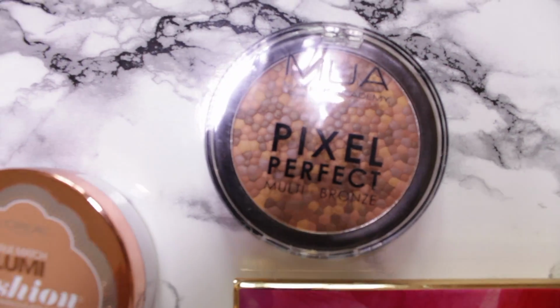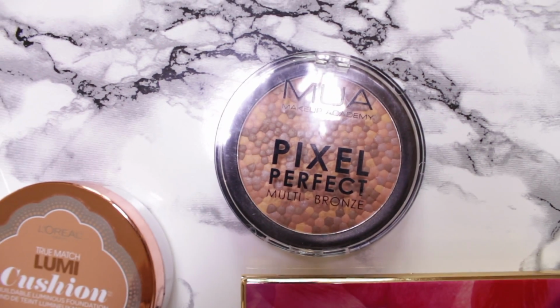This is a random one, I don't even remember when I bought this, to be honest, but it's the MUA Pixel Perfect Bronzing Powder. And this is amazing. I can't even remember how much this cost me, but I think I bought this a few months ago, and it must have just been at the bottom of my makeup bag. But when I went to New York last week, with work, I took it with me and I used it, and I love it.